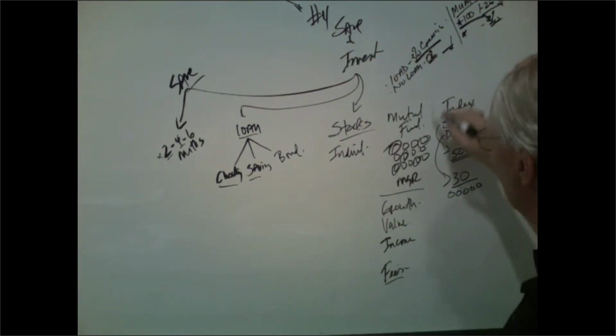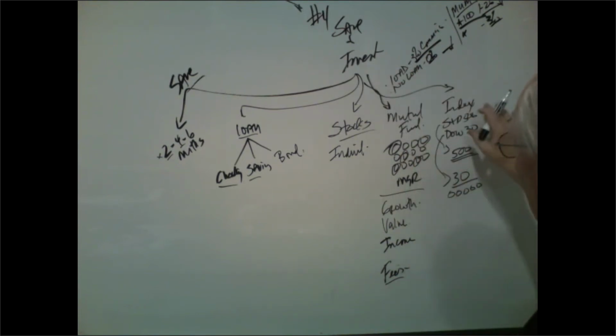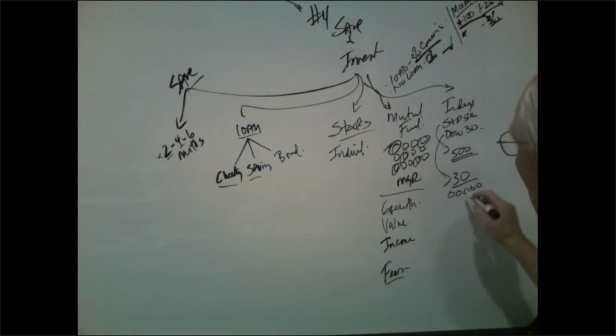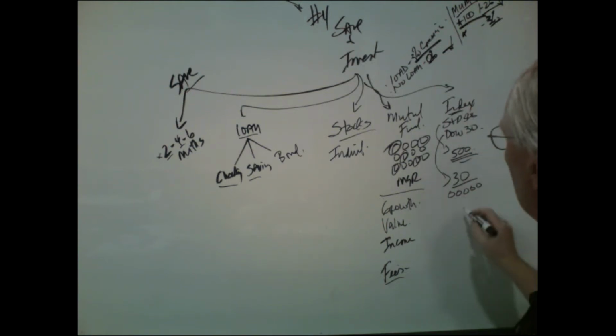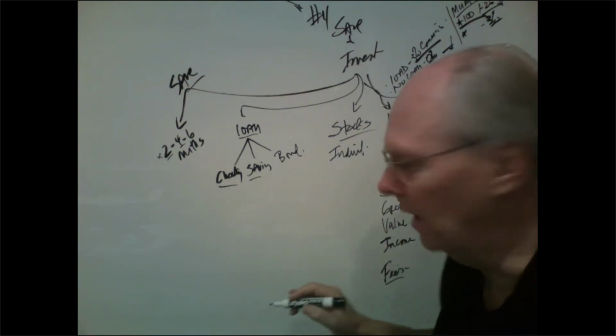And so when you invest some of your money into the Dow 30 or the S&P 500, which is an index, then you are buying either the 500 biggest companies or the 30 that represent part of the different industries.